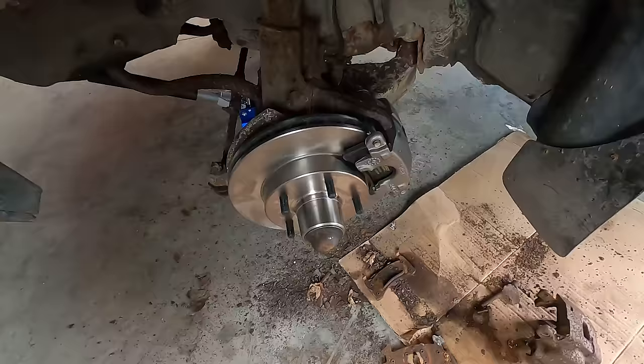Yeah, she passes. Jam some grease in here and then just, you know, bring it home. Brakes are gonna be worth more than this car. Perfect.